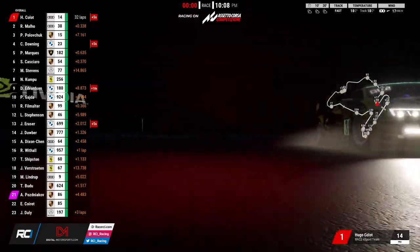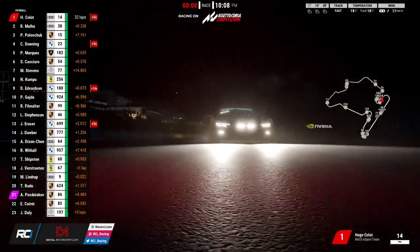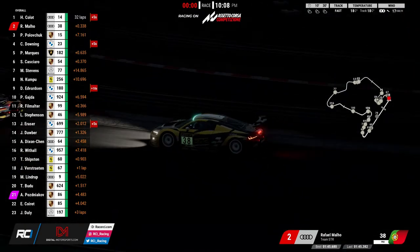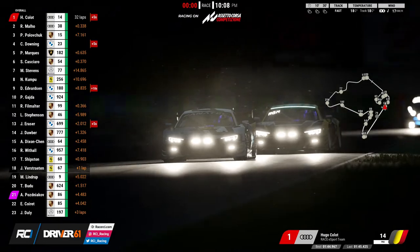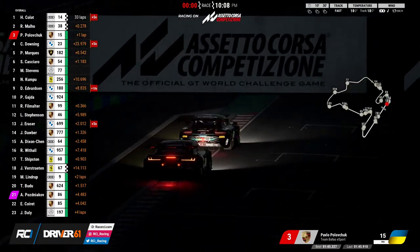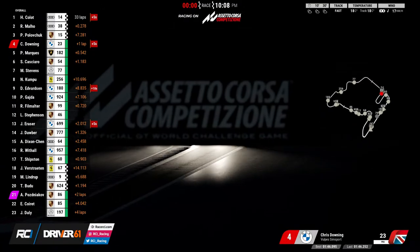Yeah, he's not diving down the inside into 12. Well, he's really gained out. Is he going to make a move into the last corner here? I don't think so. I think it's going to be Hugo Colot who takes a race win on track as they round the final corner, but it's going to be Richard Marlow in the 38 Audi who's going to take the overall win after the penalties are applied here. They come across the line nose to tail, 0.2 seconds apart after an hour of racing between the two cars, and Polovchuk coming across the line there to take P3.